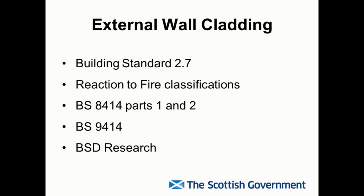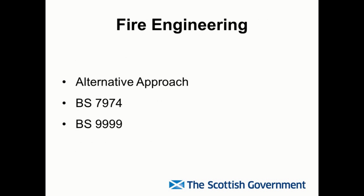Scottish Government officials were committee members of both committees considering these standards, and the 8414 standards, as well as the new 9414 standard, are referenced in the technical handbook guidance. As I indicated at the beginning of my presentation, the technical handbook guidance does not need to be followed, and alternative means of compliance may be adopted. This is an approach that is used in respect of Section 2 fire more than any other section of the technical handbooks.